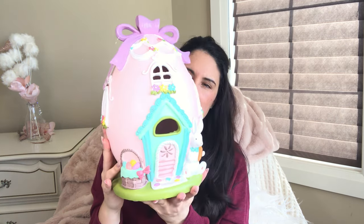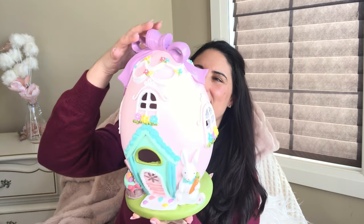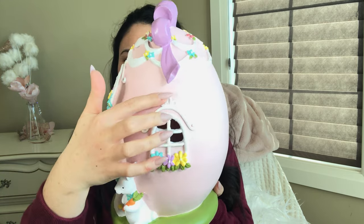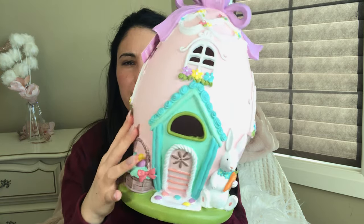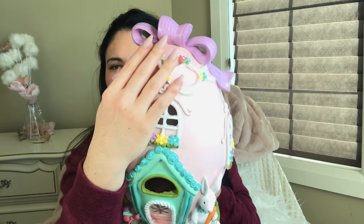So with the egg theme, they had a whole bunch of cute things that kind of went in with this. So there's the egg, and this is a light up egg. It actually has the battery compartment on the bottom, and this was $29.99. This was probably the most expensive item I actually found and bought. It has detailing, like the little flowers in the window on the side. It has a little bow at the top, a little detailing here all around. There's the window again with the little detailing there. There's a bunny and he's holding a little carrot, so super cute. A little basket with the eggs in it. A little front door, a little window, and some more details along the top.